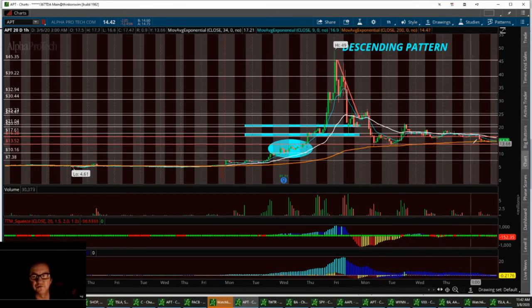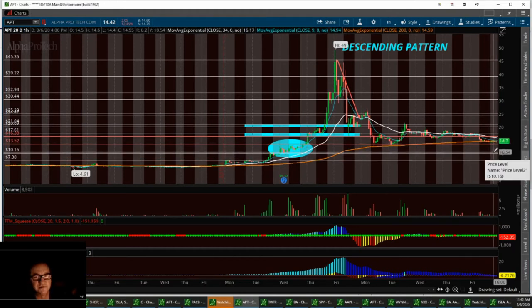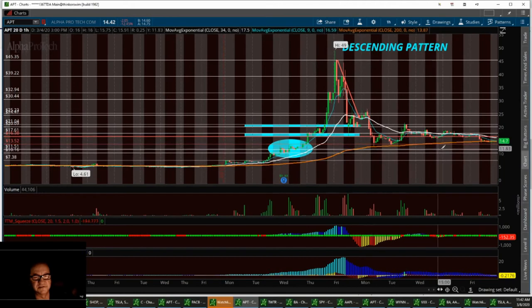We did have a triple bottom or a double bottom right here, and it never could touch back down to that 13.52 area. So that's going to be your solid support that has to hold. If not, it can pull back to these other two numbers, or maybe one right in here too, at that 11.51 to 10.16 area.